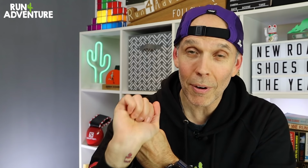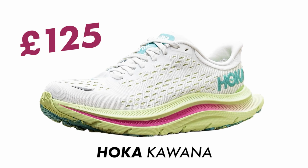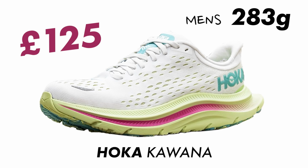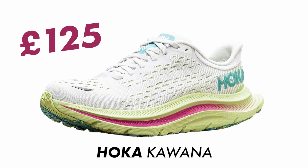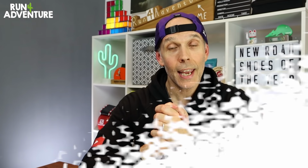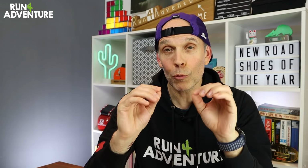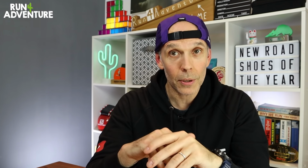So first up is a brand new neutral daily trainer from Hoka, and it is the Kawana. It's going to retail for £125 here in the UK. Weight-wise, it's going to weigh in at 283 grams in a men's shoe, 237 grams in a women's. It's going to run off a 5mm offset, and obviously being a Hoka shoe, it's going to have a deeply cushioned rockered midsole. It is also completely vegan friendly, and it's going to have a lot of recycled fabrics used in the upper construction, which is always a great thing to hear.